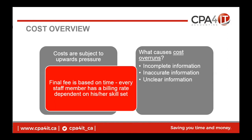What can cause those costs to inflate are what's listed here on this slide. So if you're providing us incomplete information, so if we have to chase you down for this or that, then there's inevitably back and forth, and that all eats up our time. Inaccurate information, so if you are giving us information that's incorrect, of course, or unclear, that same result will occur, and we'll have back and forth, and it'll take more time for us to get to the bottom of what really needs to be reported.